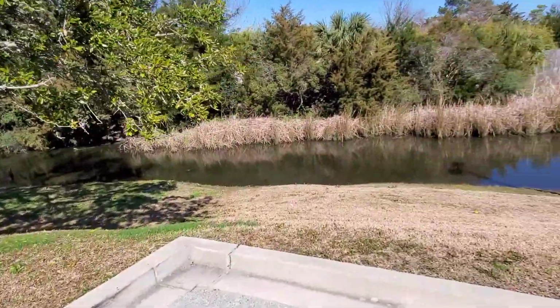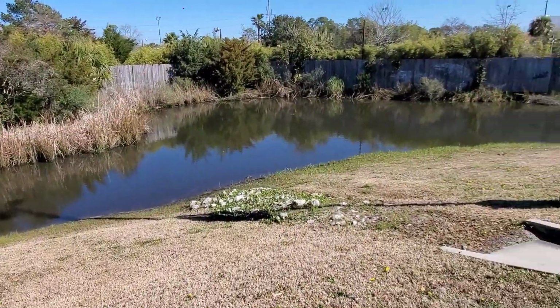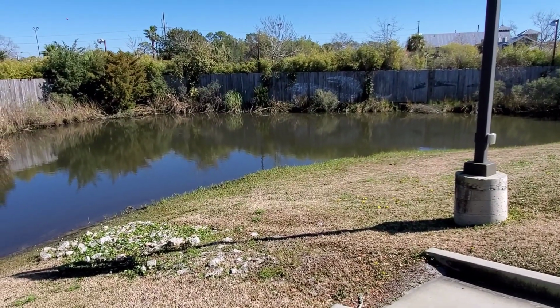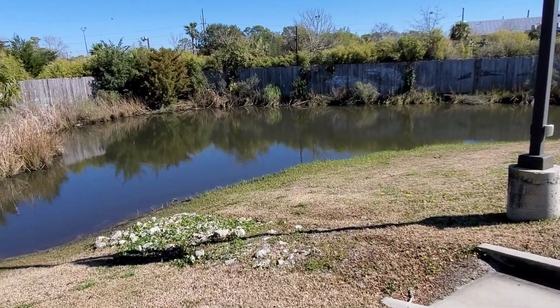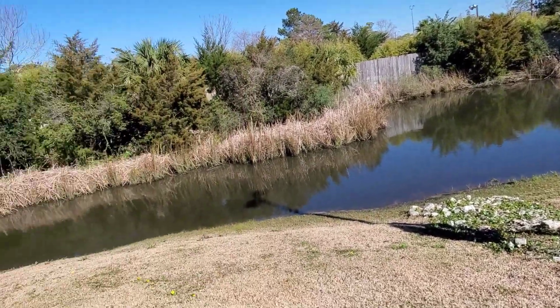Yeah, that's right, guys. Y'all see that? What that is? Only fishermen know what that is right there. That little canal. Yeah, I see it right there. I see some fish going on right there. So of course y'all already know what that is, my fishermen guys.